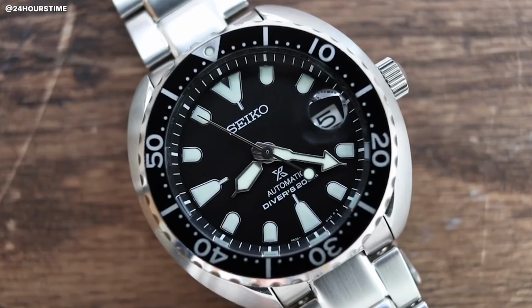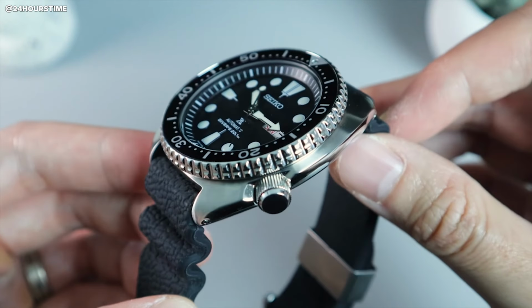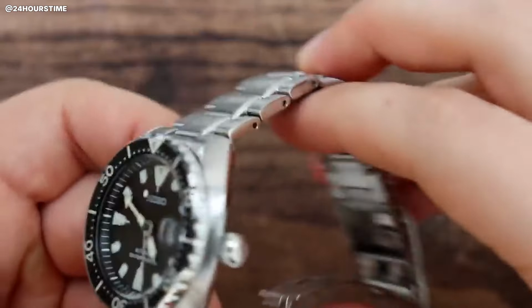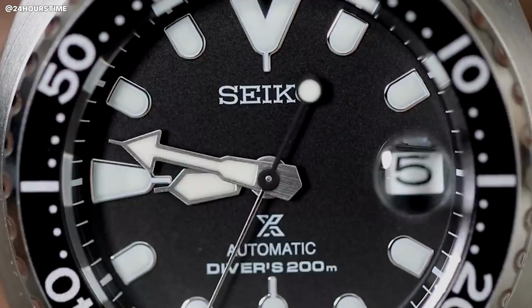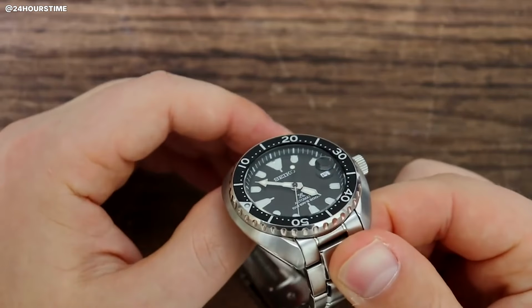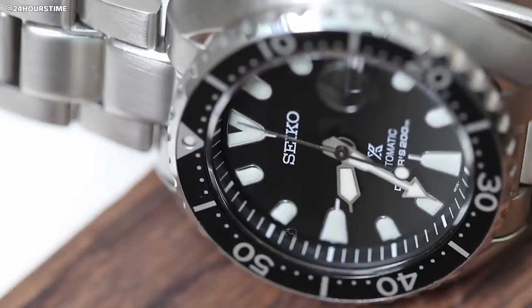On paper, the 45mm diameter sounds huge, but here's the magic. The lug-to-lug is only about 48mm, and thickness hovers in the low 13s. Translation, it wears planted, not plate-like. On rubber, it's adventure ready. On steel, it's week to weekend. Prefer something trimmer? Seiko's Mini Turtle keeps the vibe in a smaller footprint.